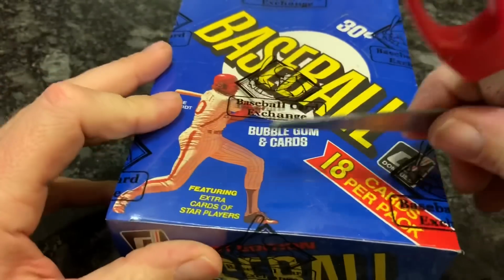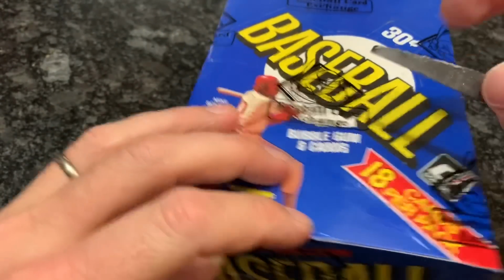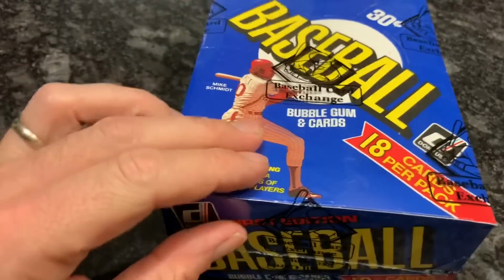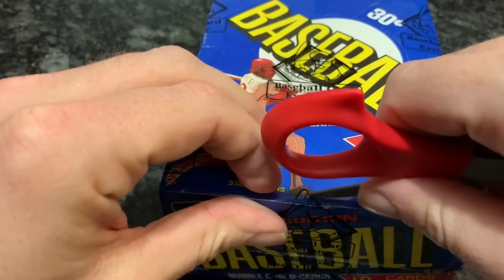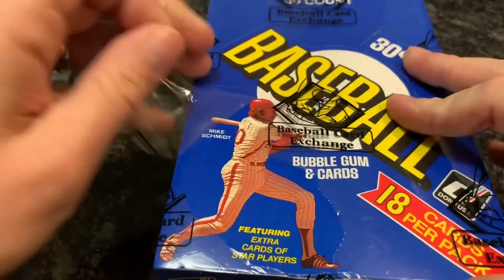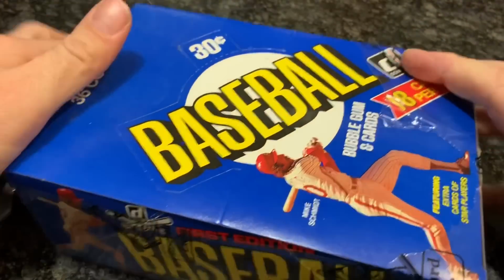I gotta do this carefully. I have a feeling the box is probably worth, I don't know, usually empty boxes on eBay sell for anywhere between like $5 and $10, especially a nice box like this that is in really, really nice condition. All right, here we go. Take off the Baseball Card Exchange wrap here.